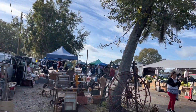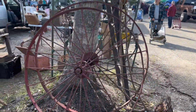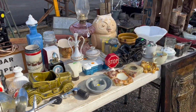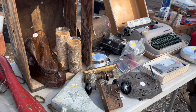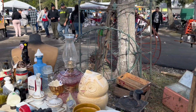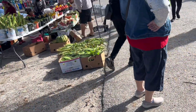And now this booth here is a real vintage booth. Like, they had vintage wheels for tractors, vintage vases, vintage heaters. You see a stop sign here. And I'm going to take you in for a closer look. There's some lanterns, oil cruets, some old doorknobs, even an old typewriter. And there's that owl again. I saw an owl like that in the thrift store. That big owl cookie jar.